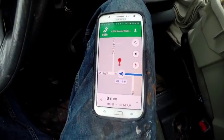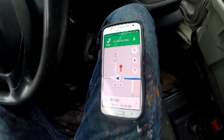Getting close. Your destination is on the right. Said it was on the right, but I don't see it. 9575 Southwest Beaverton Hillsdale Highway. Maybe this is it. Signature Shoes. Nope. 9597. Weird. I'll have to head back.